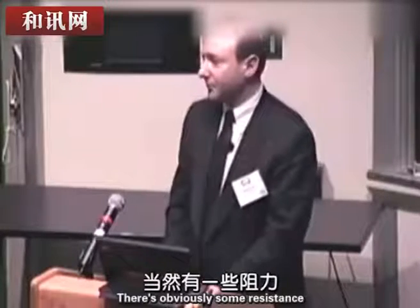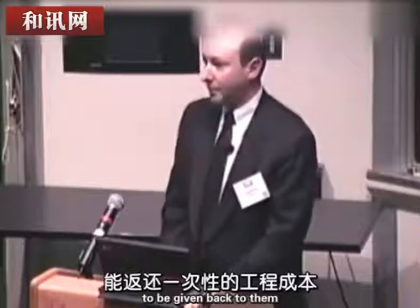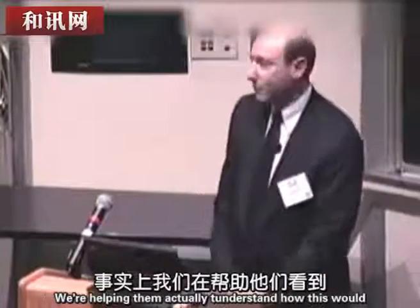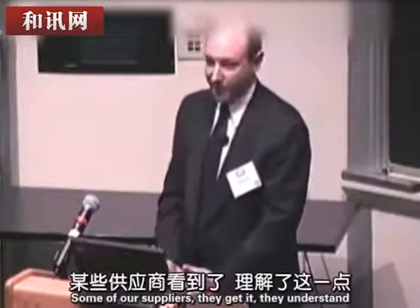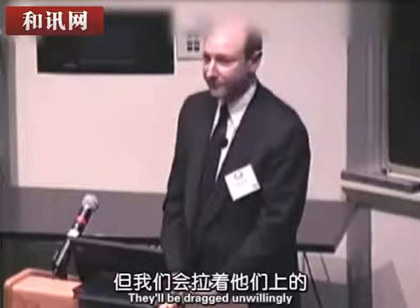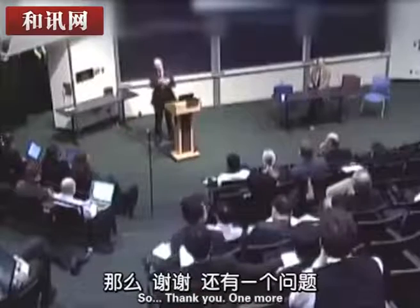And there's obviously some resistance, and there's what they call cost assertions, where they want us to pay them, and they want some non-recurring engineering money to be given back to them. So the cost aside, they're all for promoting new technology when there's a business case for them. We're helping them actually understand how this will help them reduce their cost of building products and maintaining them in the aftermarket. Some of our suppliers, they get it. They understand. Some of them are not going to be early adopters, and they will be dragged unwillingly, but we have a big enough stick, we can do that. So, thank you very much, one more, okay.